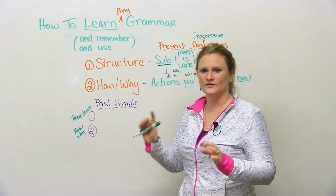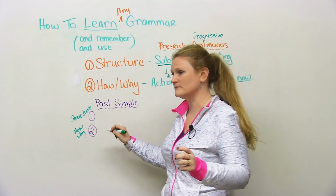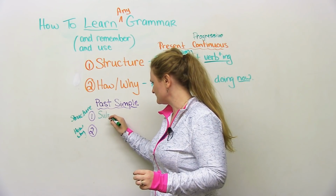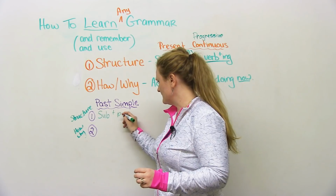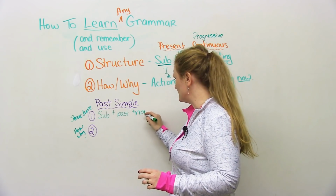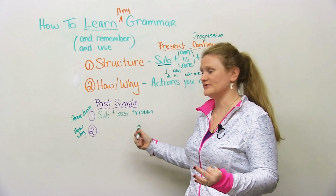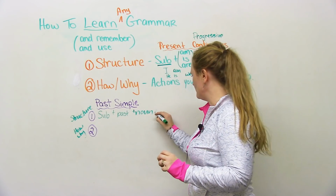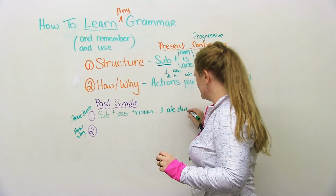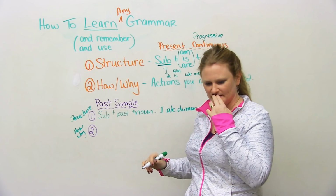Past simple. So, first of all, structure. How do I make past simple? Do you know? Okay. Past simple is going to be subject plus a past tense of the verb. And usually we're going to have a noun or a complement to the verb. So you have subject plus past tense plus noun. For example, I ate dinner. Yay!